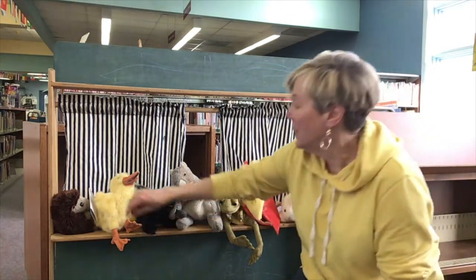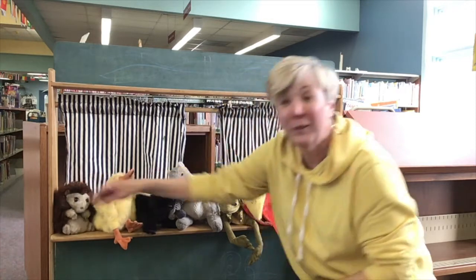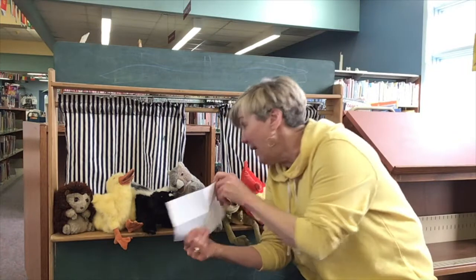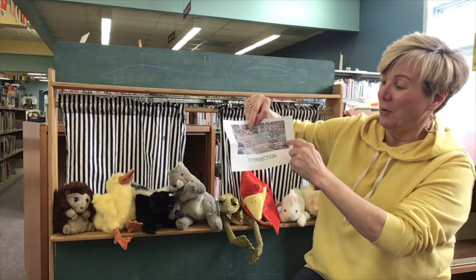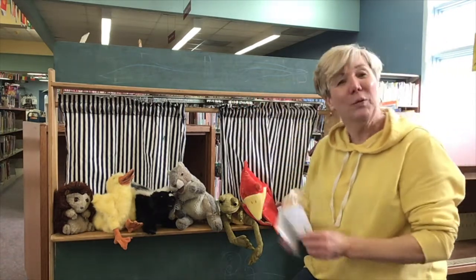Oh, I see one more. Here's our Mr. Hedgehog. Can you see him? There he is, our little hedgehog. And let's see, what does yours say? Yeah, his says intersection. Intersection. That's where one road crosses over another road. It's an intersection.